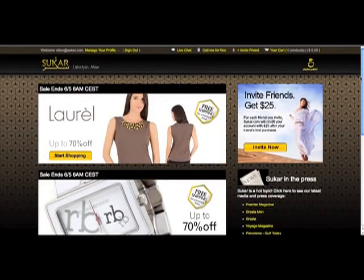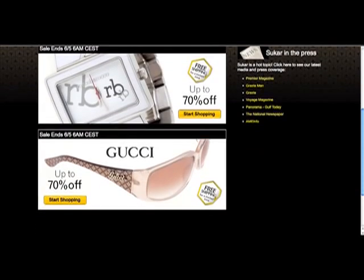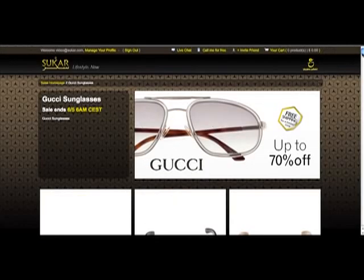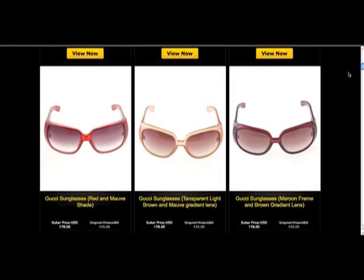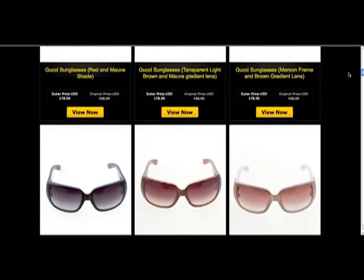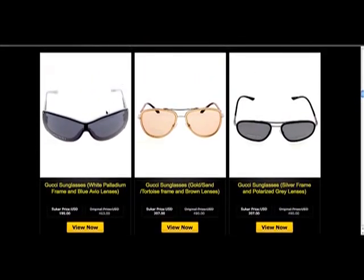Let's say you are interested in this Gucci campaign. Click on the banner to see all the products offered for privileged prices. You'll be able to see the product picture, a short description, and the amazing members-only Sukar prices compared to the original retail prices. After going through the overview, let's say you would like to see more information about this sunglass.